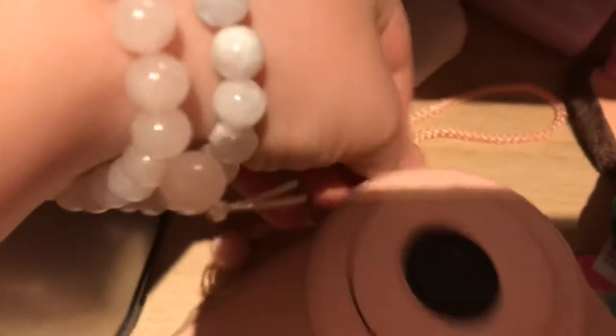So, these two are their baby things. These are little holders they have. I'm still figuring out what to put in these.